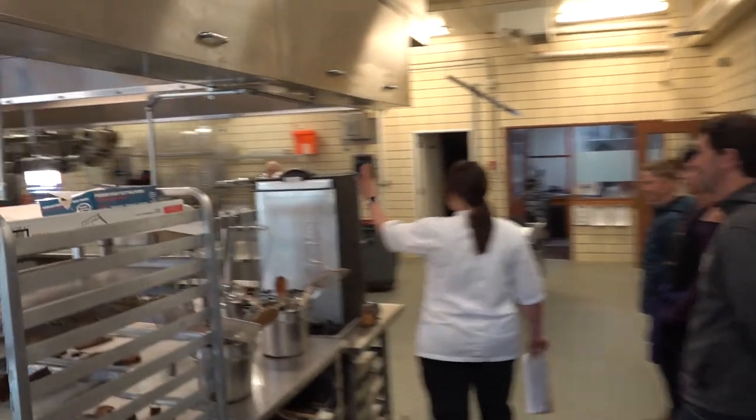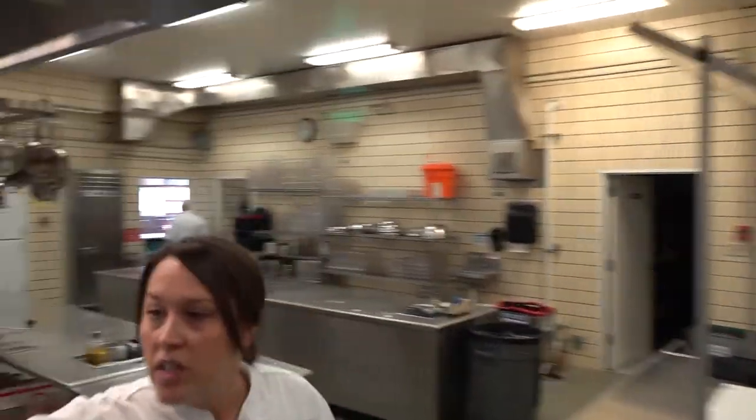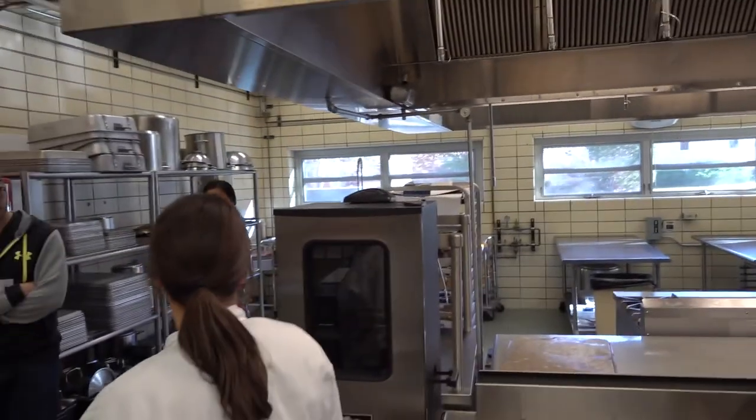This is our small smoker. I was Wanyuan's intern for the summer, so I smoked a lot of trout for her class that she has, and I'm still working with her class right now.